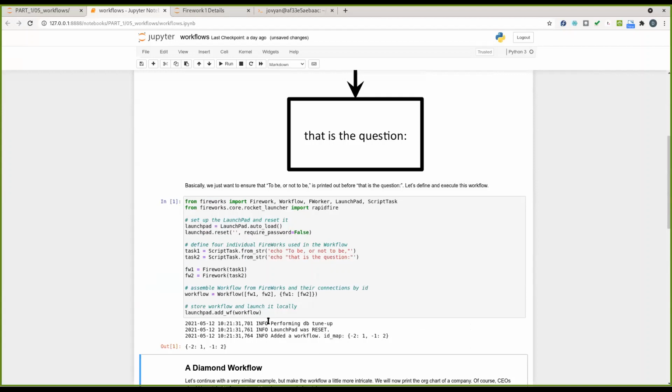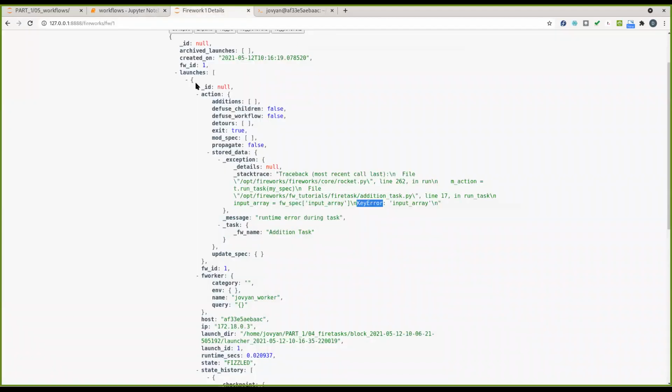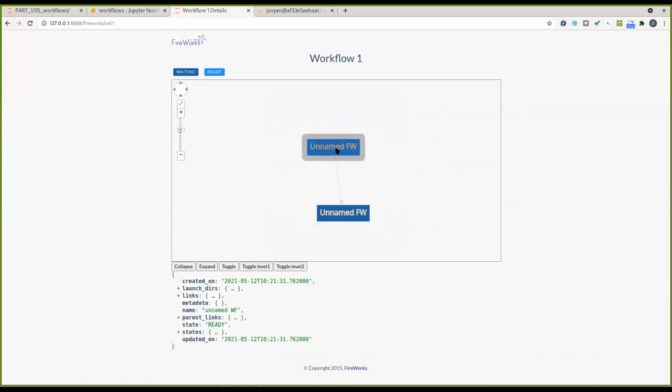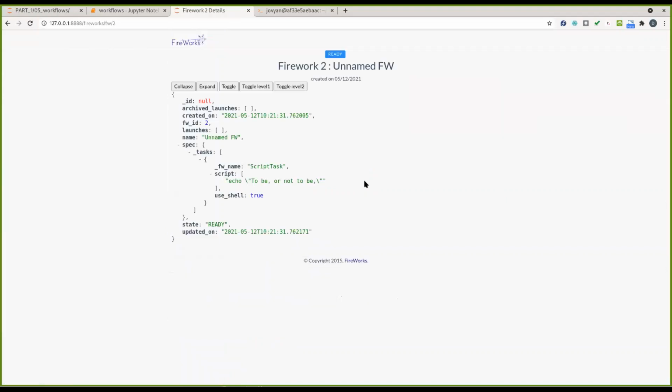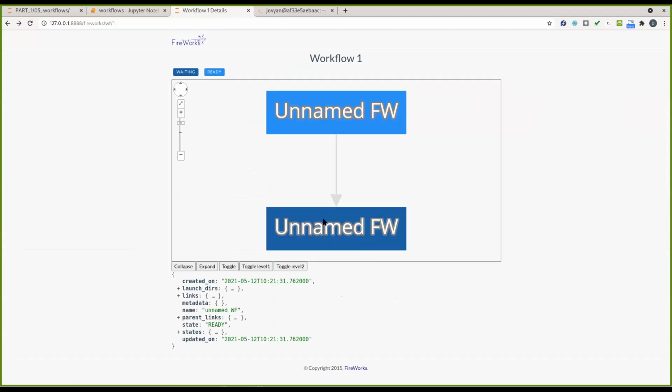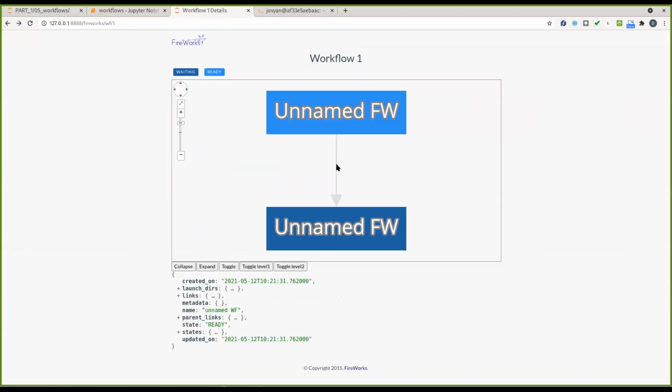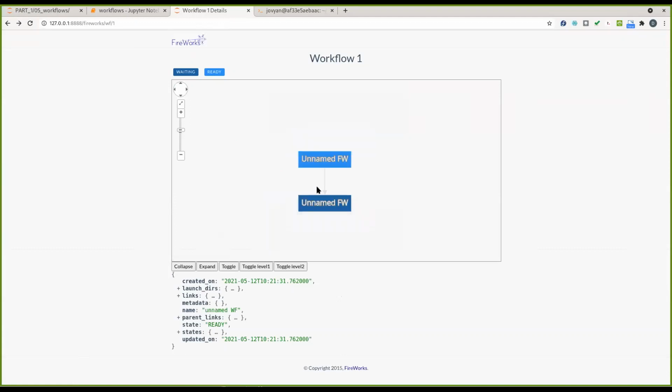So we have again reset the launchpad. And if we go to the database, now we have a two-step workflow. We did not give names to the FireWorks, so they're just called unnamed. And if you look at it, the first one is the thing that it has to do when it runs is to echo "to be or not to be." And the second one is to echo "that is the question." And you see the dependency with the arrow in the Web GUI.